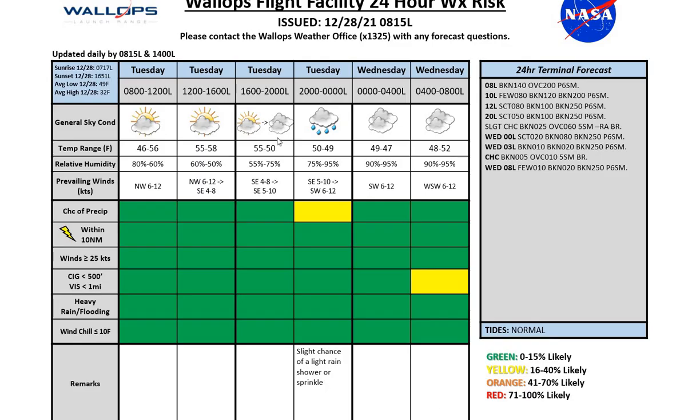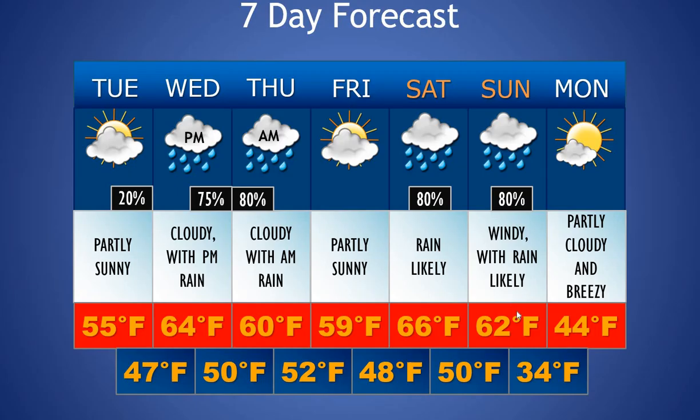So for the next 24 hours, again, really not much in the way of hazardous weather, just that slight chance of a sprinkle or two between the hours of around 8 p.m. and midnight. Then some low clouds moving in overnight tonight into early tomorrow morning. Early tomorrow morning could see some cloud ceilings below 500 feet or so, but not a real high risk of that happening as well.